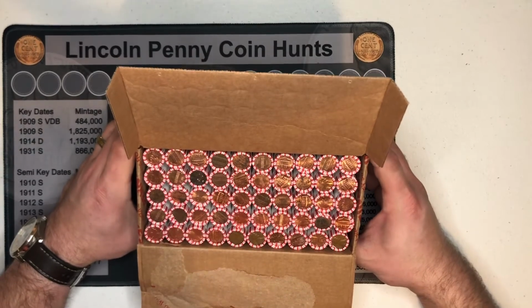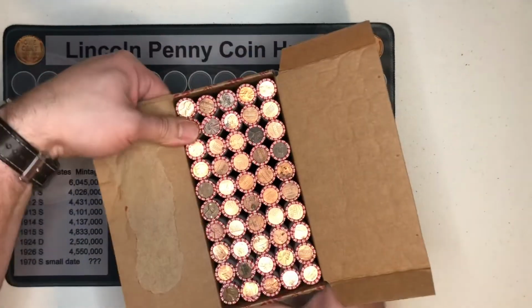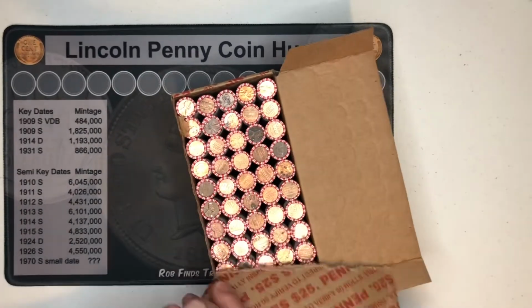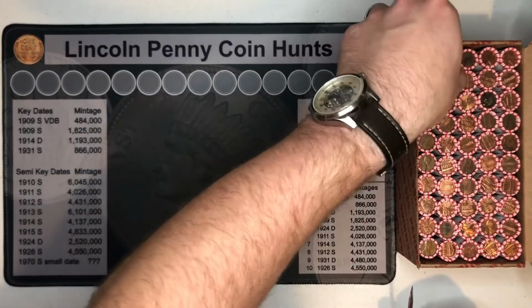Not seeing anything right off the top of the box, but we'll see what's on the inside. So we're going to get hunting here. And I'm going to start with roll 1.